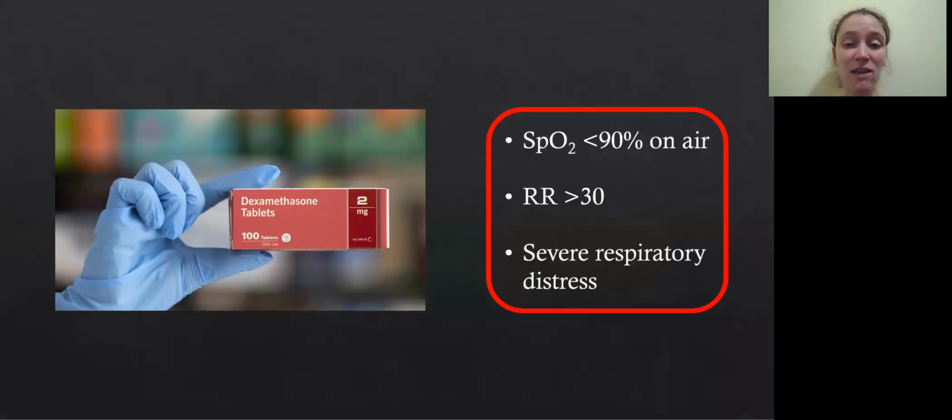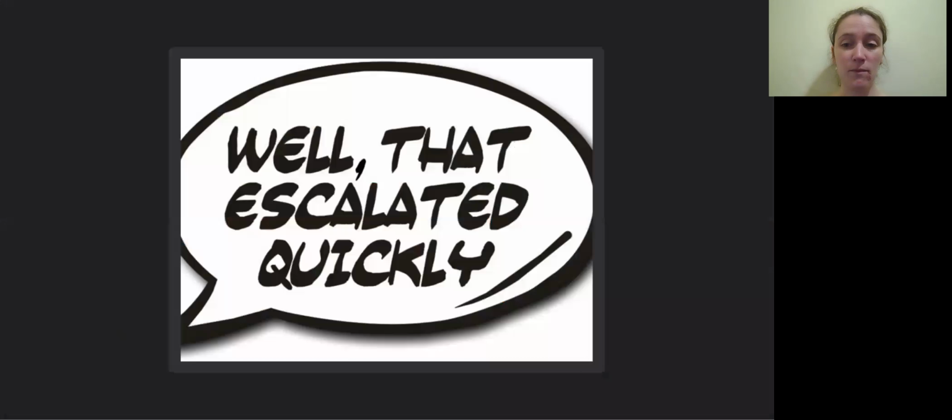All patients who have any features of severe COVID, particularly SATs of less than 90% on air, respiratory rate more than 30, or severe respiratory distress, should be treated with dexamethasone. The dose is 6 milligrams once daily, given orally, although IV options are available if needed. The course is for 7 to 10 days or until the patient is discharged, whichever is sooner.